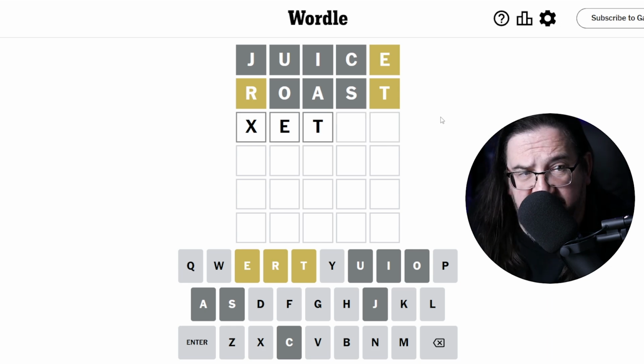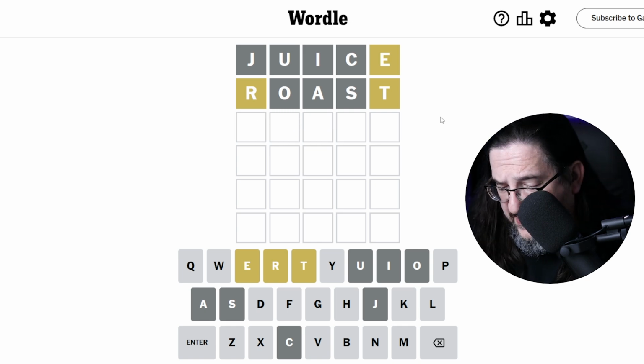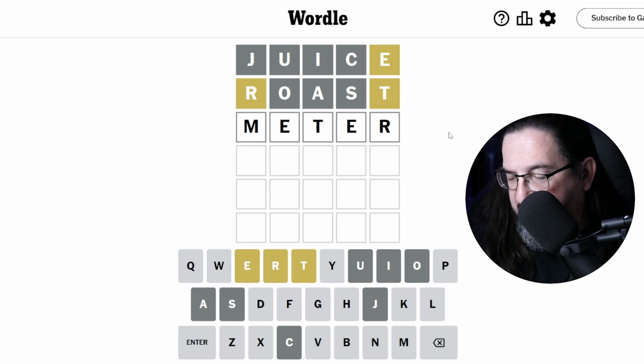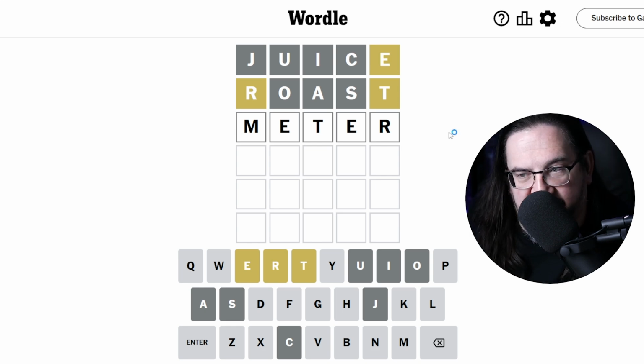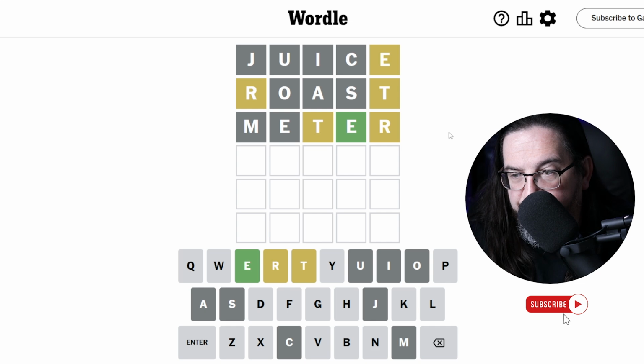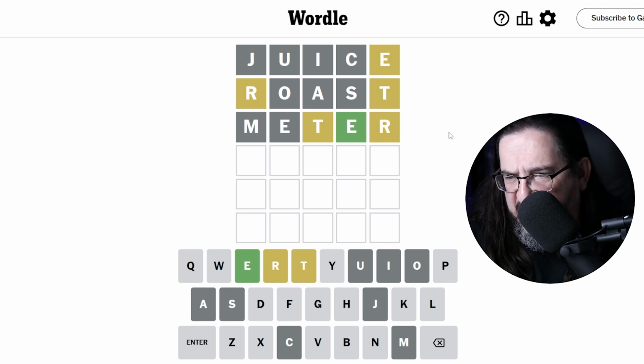So I feel like that is strategically the best thing for us to do here. We'll go ahead and we'll put that in, meter. And again, we might have another good, fairly quick solve today. So let's find out if this is our lucky day. Is the answer to today's puzzle the word meter? No, it's not. So we got some good information here. First of all, we know there's only one E, and now we've locked it in to the fourth spot. We know that the T and the R remain out of position. That R can be in the second or third spot.